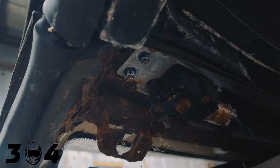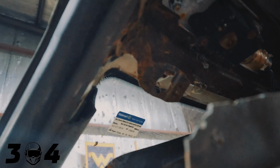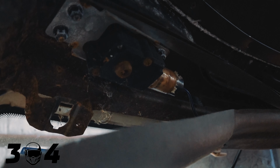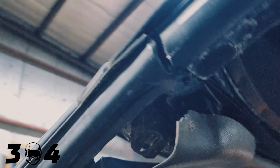But I mean, that rusted bar right there is an additional bar. Like you can see, the white is the actual body. It's still in really good shape, so I am stoked. It's like this on the other side. I will check back once we get this top down.